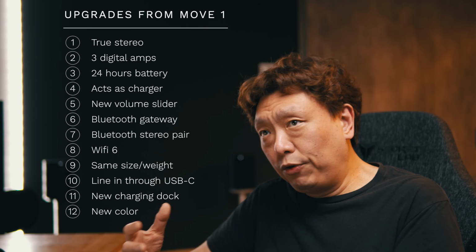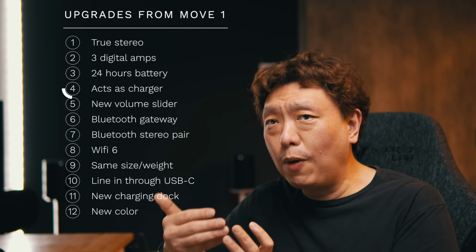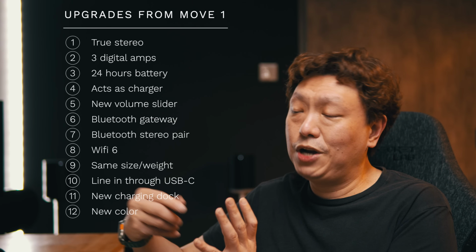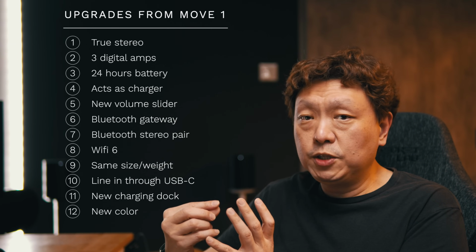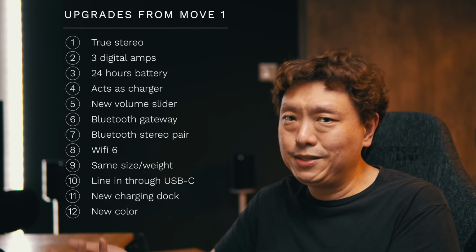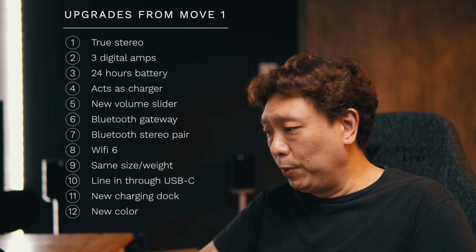Now, from the battery of the Sonos Move, you can actually charge other devices. Previously in the Sonos Move 1, there was a USB-C port, but it was not able to charge other devices. It was meant to receive charging only. But with this Move 2, using the USB-C port, you can power your phone or anything else that you want to. Basically, your Move 2 has become a charger. So think of it as a very expensive charger that happens to play music as well.